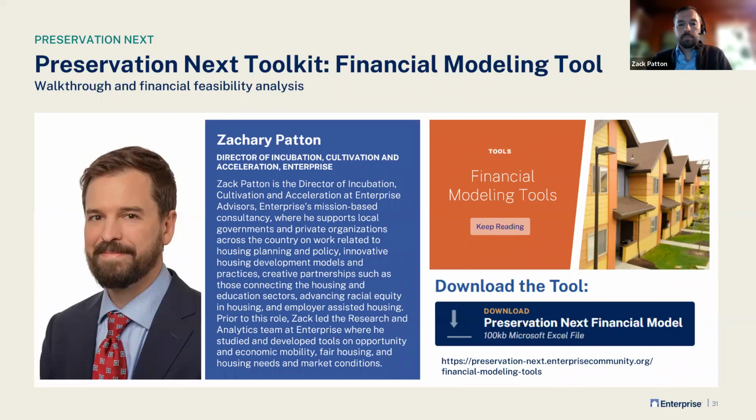This model can be used to assess feasibility and different scenarios by changing inputs. It's currently in an Excel format, which you can download, but we will be working this year to develop an online version that's a bit more interactive. So thank you so much, Zack, for joining us today. Continue to pop questions in the chat. Pass to you, Zack. Thanks, Sarah.